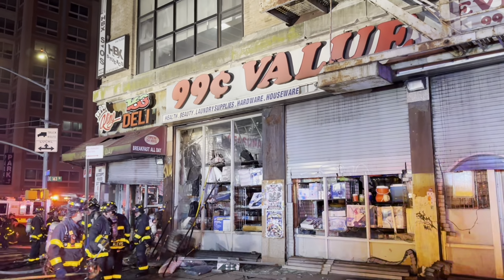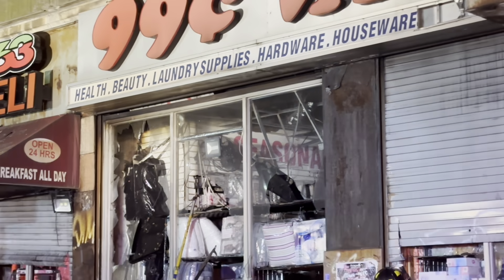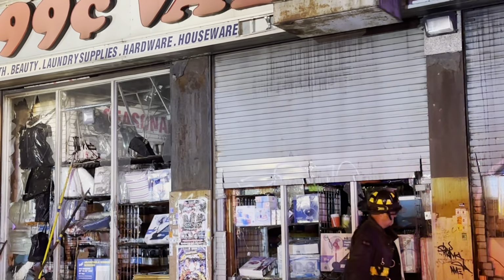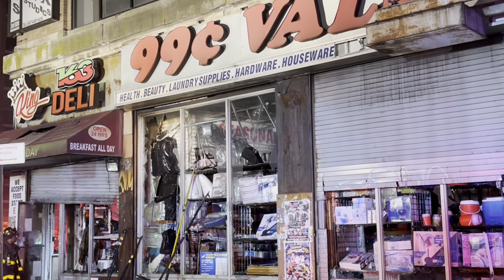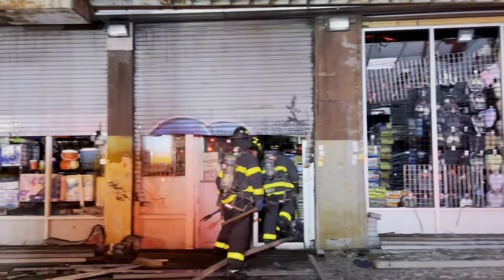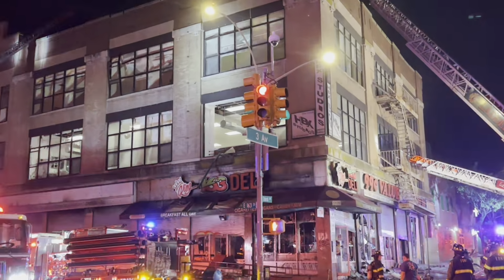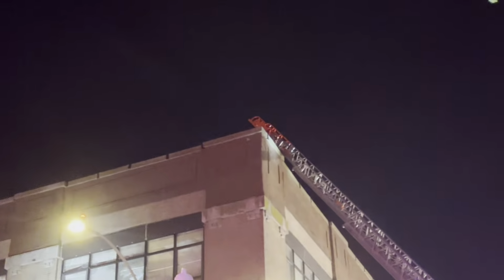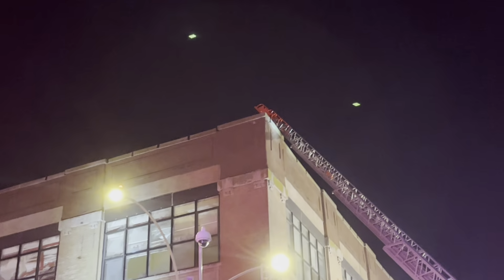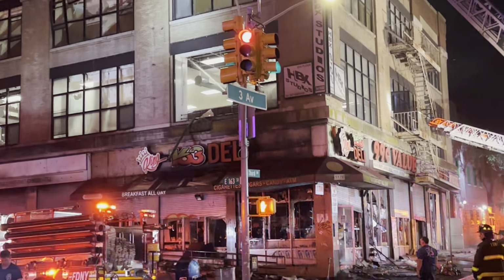Looks like they're hitting some up there. If you imagine all the stuff that's in the 99 cent store, they did a good stop getting it from the deli into the 99 cent store. Alright guys, they got the sprinkler shut down on that second floor now. Very, very light smoke coming from the roof on the 1-2 corner. They're washing down some areas. I'm gonna go 10-8.